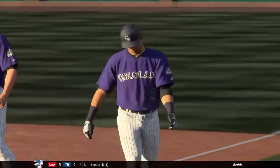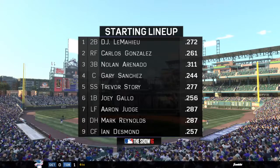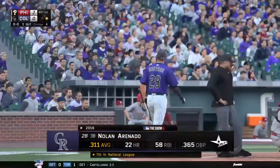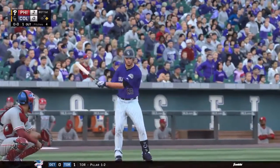With that, here's a look at the Rockies lineup card for this one. Eric, who should we keep an eye on? Well, I'm looking for a big performance out of Nolan Arenado. He hasn't been missing much lately, hitting 3 home runs over the last 10 ball games. Not an eye-popping statistic, but still a good indication that he's been in a groove at the plate.